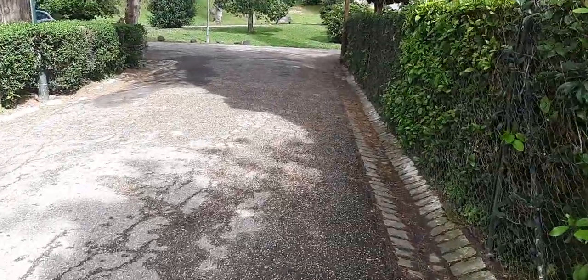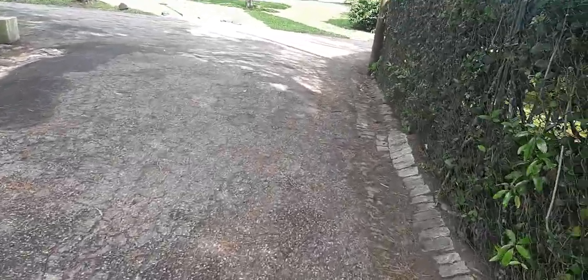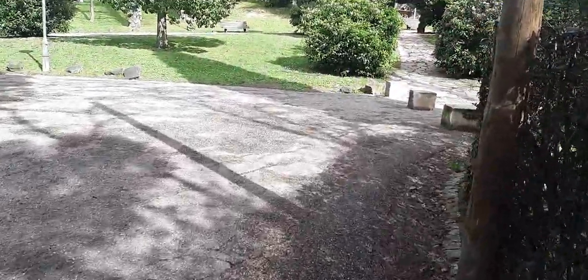What I find here in Lisbon is that there's not too many restrictions where taking videos and pictures is concerned, because I've been to many places where taking videos wasn't a problem.